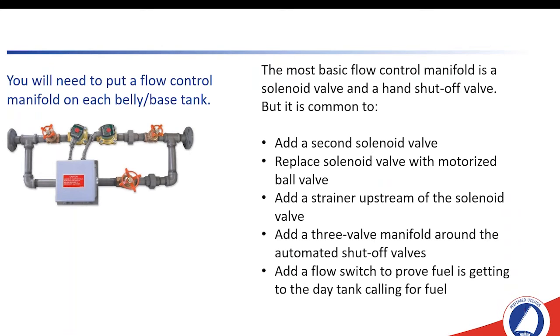When you have multiple day tanks connected in parallel, you'll need a flow control manifold to direct fuel only to the belly tank calling for fuel. The diagram shown here is the most basic form of flow control manifold. If you like, you can build on this by adding a second solenoid valve or replacing the solenoids with motorized valves, or you can add a strainer or a flow switch or a sight flow indicator. But what's shown here is pretty much our basic flow control manifold.